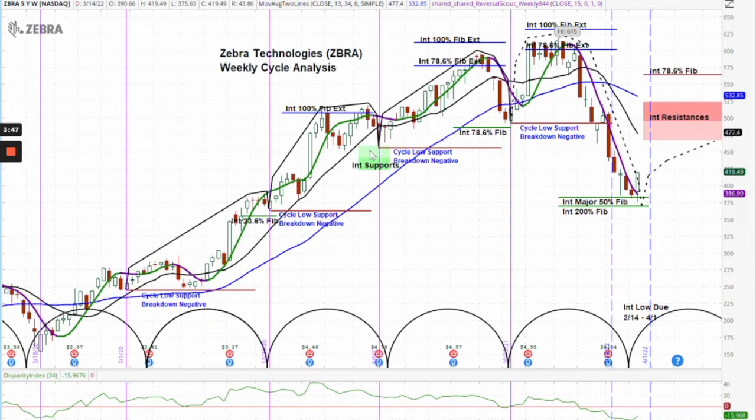This next cycle tagged the top of the support zone at the 38.2% fib. And then this cycle got down to the 78.6% fib in its retracement, and that was an indication that something was changing. Because when a cycle retraces that deeply, it's telling you that the upward pushing energy in the market is dissipating. Otherwise, it would not be able to retrace that deeply.